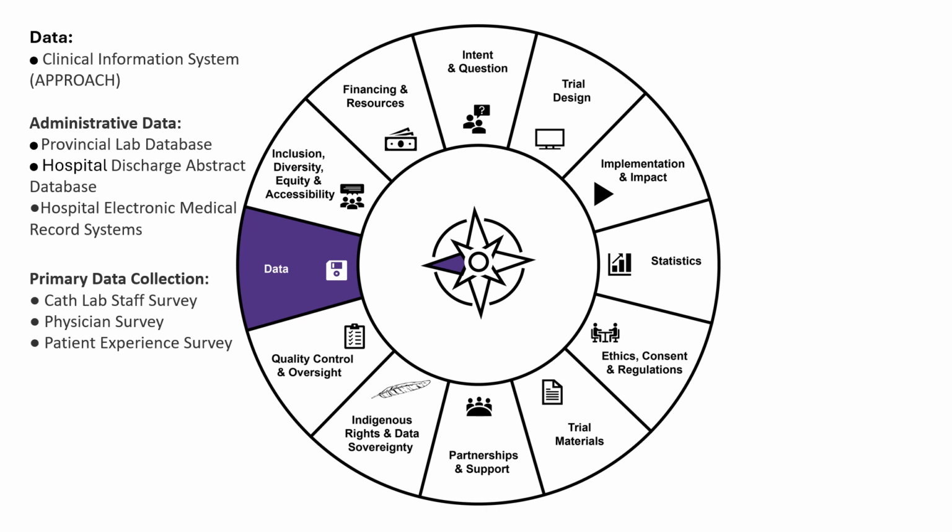Data was augmented from routinely collected health administrative databases, including the provincial lab database in Alberta, including all creatinine measurements needed to identify acute kidney injury, the hospital discharge abstract database to identify cardiovascular and kidney events, and hospital electronic medical record systems, which were used to identify intravenous fluid orders and administration. We augmented this with a limited amount of primary data collection, including a cath lab staff survey, a physician survey, and a patient experience survey to understand the experiences of healthcare providers and patients participating in the study.